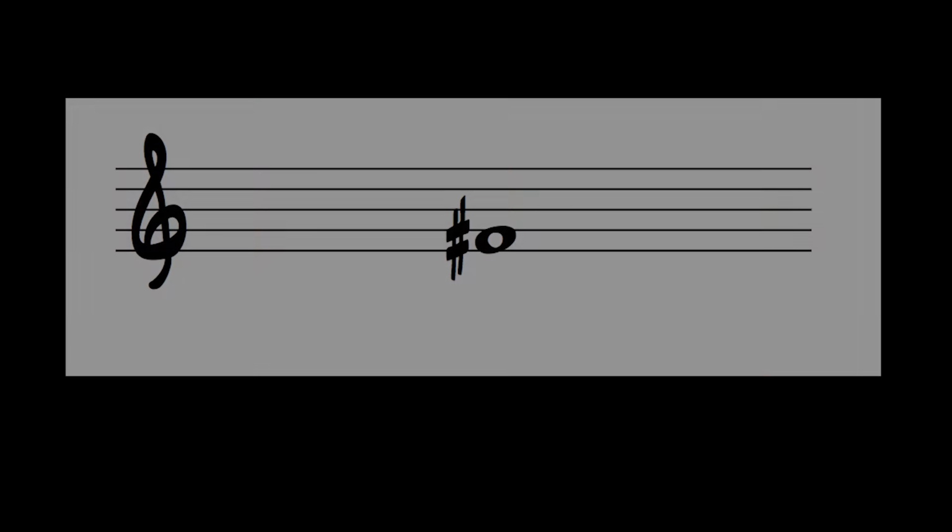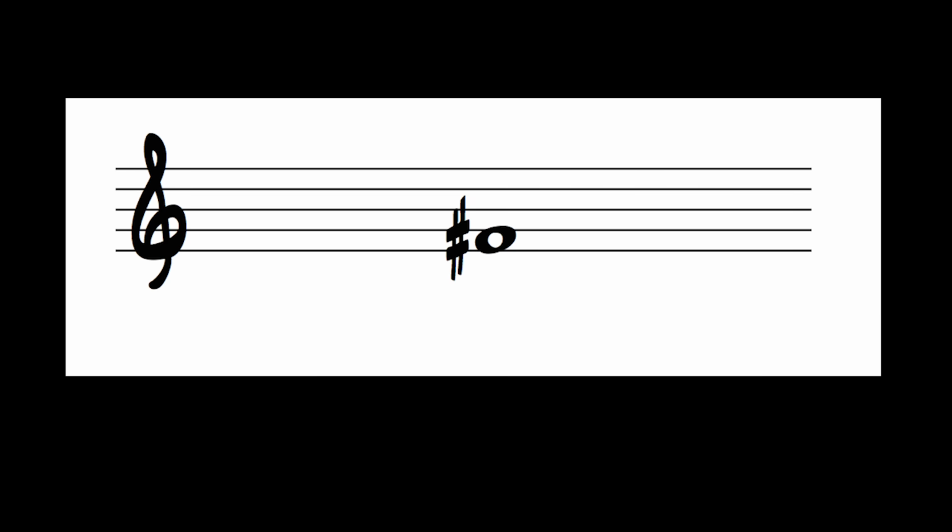Now in music, any of these notes can be sharpened, which means raised a half step, and any of these notes can be flattened, which means they're lowered a half step. Now the way that we write a sharp is like this. So you'll see this little sign, it's basically the pound sign on a phone, and it will appear just before the note which is to be sharpened.